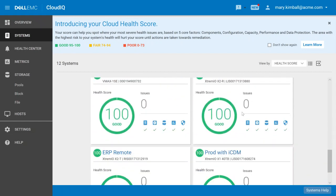We've also added in Extreme IO. This recent update allows us to drill into Extreme IO platforms as well and understand their efficiency and availability. So CloudIQ provides end-to-end views for all major Dell EMC storage systems that you can buy from us today for primary storage applications and workloads.